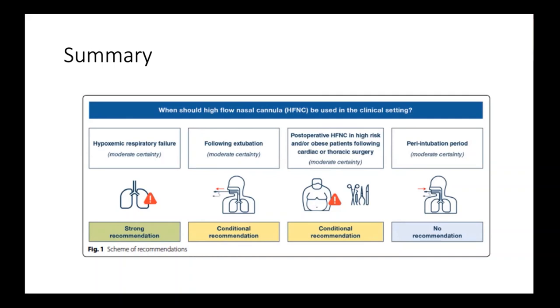In the peri-intubation time period for the high flow, less certain, unable to make recommendations. But I think in those that are already wearing high flow nasal cannula, it would be reasonable to use it for pre-oxygenation and maybe even leave it on during intubation itself.